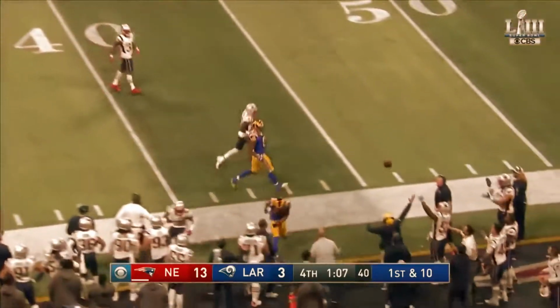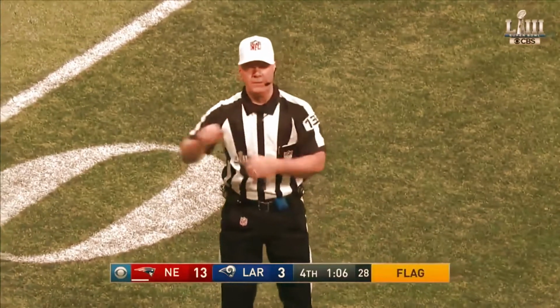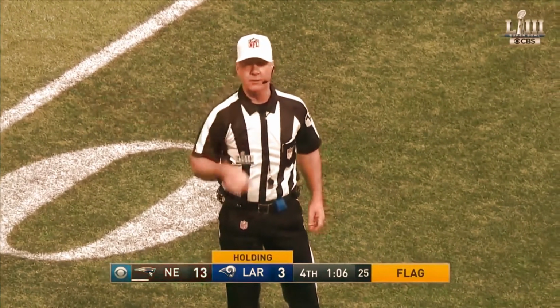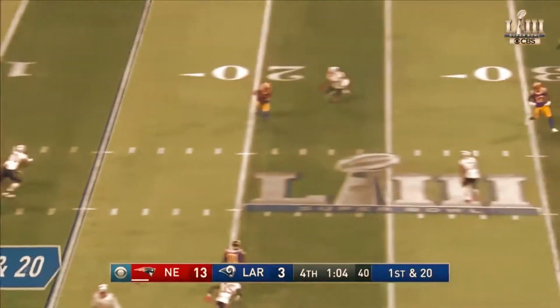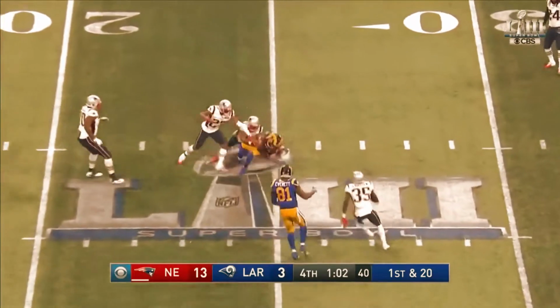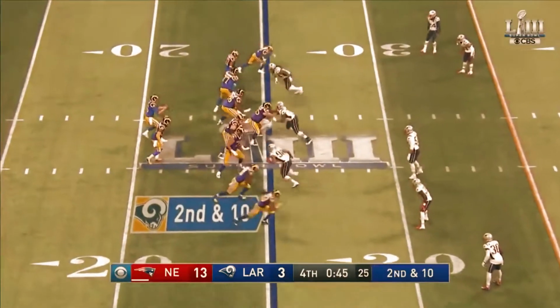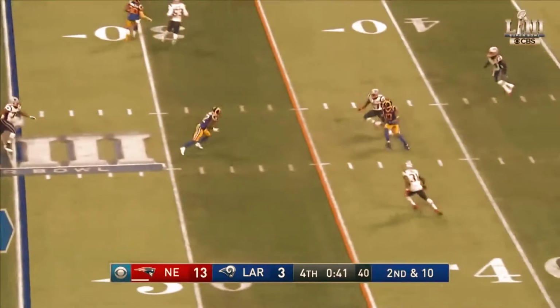Here's Goff's pass, sideline incomplete for Woods. Tight ends in your face. Holding. Offense, number 79. 10-yard penalty, replay, first down. Worst thing that could have happened. You freed him up. Woods to the 26. You don't free up. He's going to go ahead and make you pay. 2nd and 10 with 40 seconds.